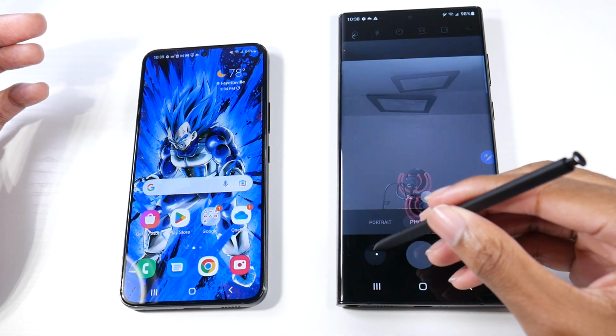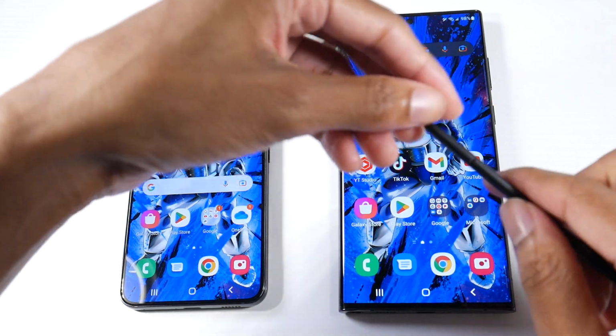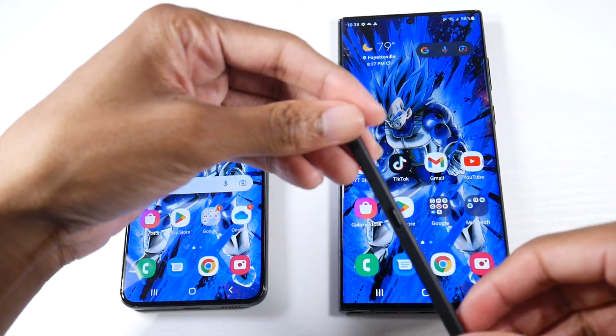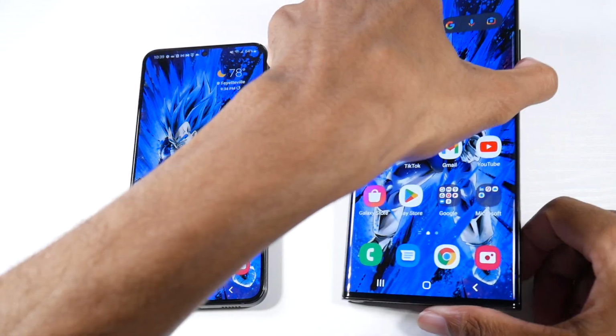That's something that I really like about the S22 Ultra. And overall, the S Pen just feels really nice. It gives you a really fancy experience. It's something that you have to try, but every time I use it, it just feels fancy, right? And obviously you don't have that on the S22 or the S22 Plus. So that could be a feature that you might really like.